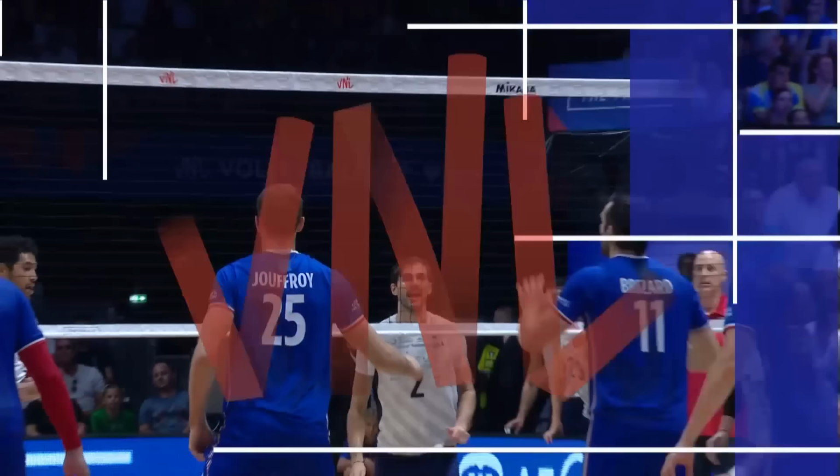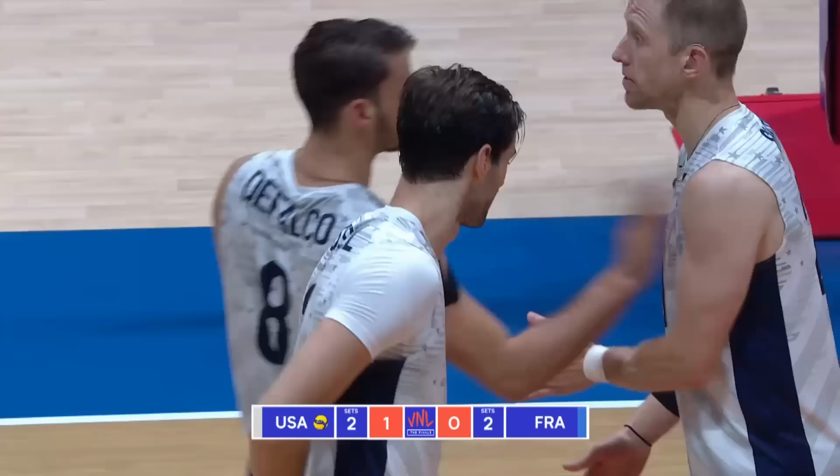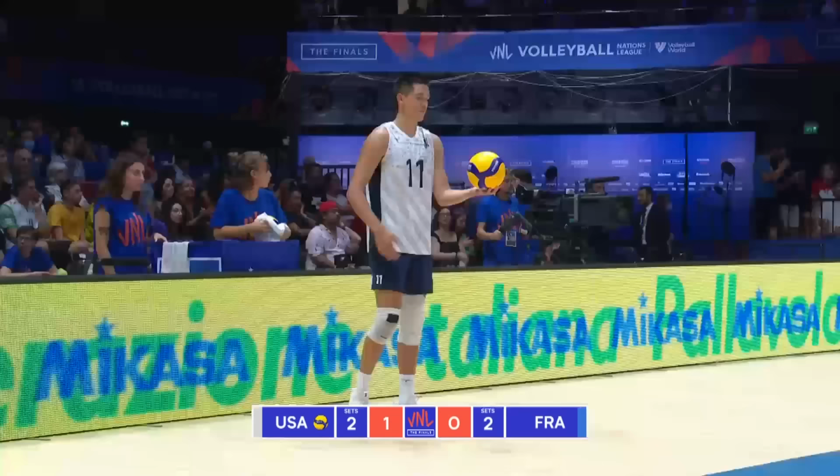How smart is Aaron Russell? Sees it, knows the defense is crashing underneath the block. Clivino deep in the middle back. That's perfect. Christensen will serve again.